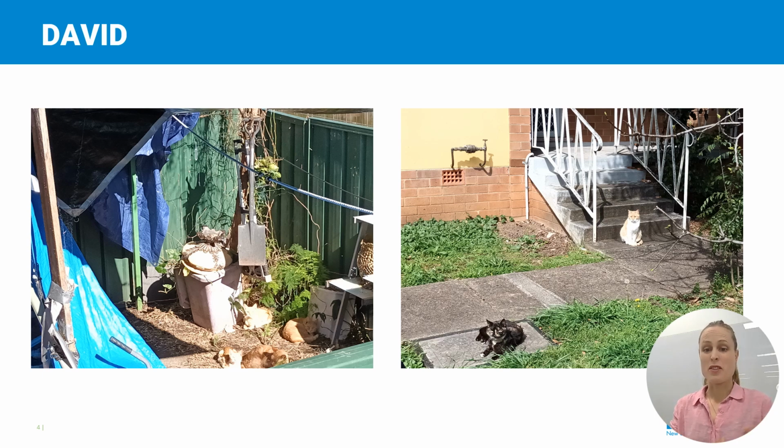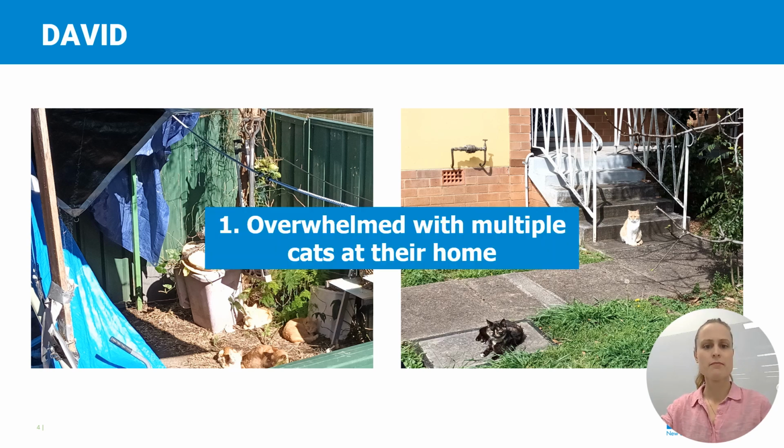And this is a colony who the council and our RSPCA inspectorate constantly get complaints about for more than 10 years. They periodically go out and trap cats and euthanize them or rehome them, but we've never been able to get this situation under control. Meanwhile, relationships between David and his neighbours have become increasingly strained and David has become very socially isolated. So this is a scenario we come across all the time. An overwhelmed caregiver with multiple cats living in and around their home. And note that when you ask David whose cats these are, he'll say, "They're not my cats, they're just stray cats."